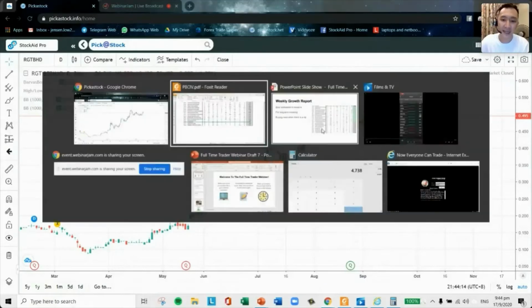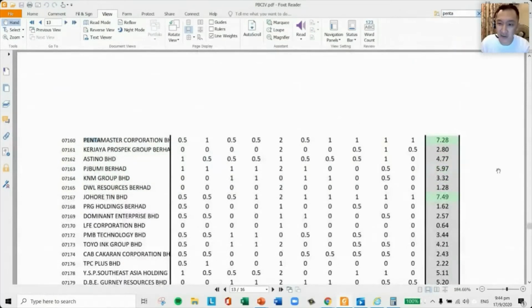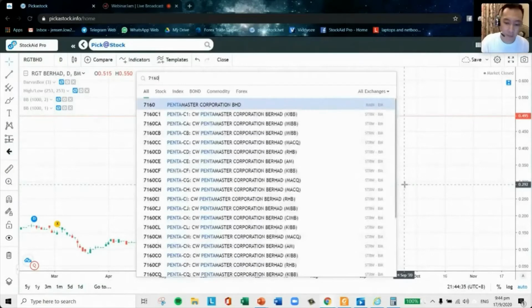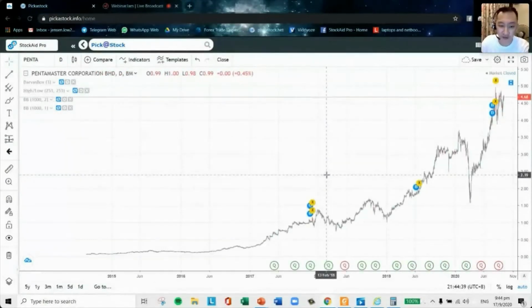All right, Penta Master. What is the score right now? Let me see. Penta Master. Why am I not looking for Penta? Penta Master is 7.28. Another one, Johor Tin, 7.49. Let's take a look at the chart right now. Penta Master has been above 7 points for the longest time, a few years back, since 2014-15. You can see how it looks. It goes up more than it goes down because of revenue growth.